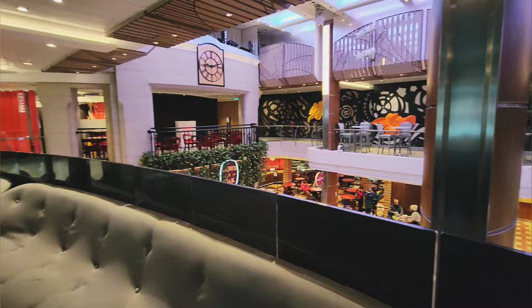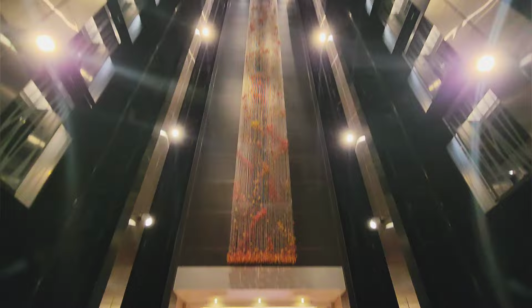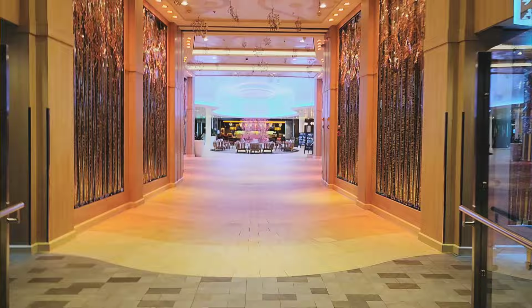It's like a map. It always lets us know where we are or what we're looking for. Now looking up, these are see-through elevators. If you're lucky, you can find a man playing the piano inside of the elevator. The piano man, he is so cool. I love interior design, so I hope you're enjoying this tour as much as I am.